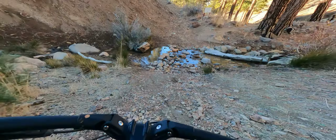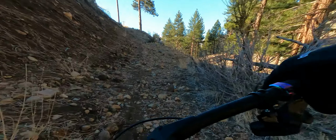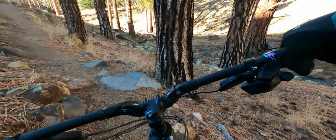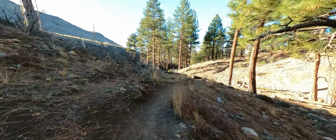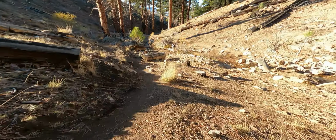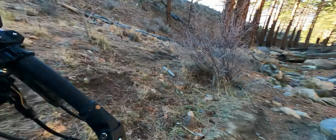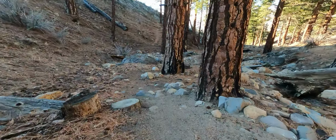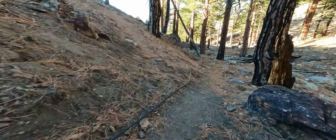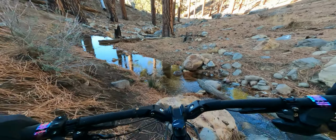Oh, look at that. Dry path. Oops. Not on the trail. That may actually be, once again, better trail over to my right, but crosses back over the creek again, I'm sure. Let's see.